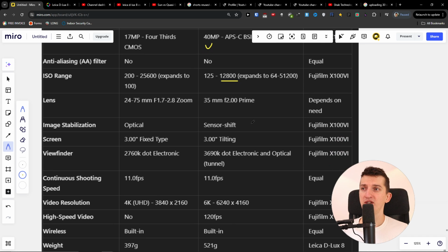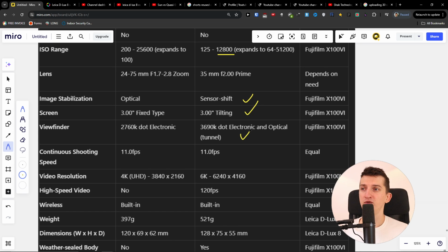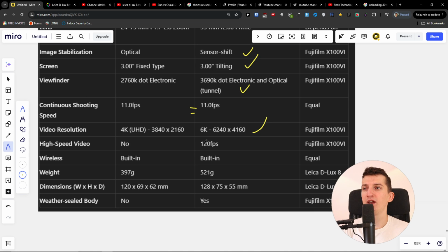So the image stabilization, you can have sensor shift, so that's Fujifilm. Screen is also better for Fujifilm. Viewfinder better for Fujifilm. Then continuous shooting speed is same on both. Video resolution is better for Fujifilm. You have 4K comparing to 6K. High speed video you can have with Fujifilm. They're both wireless, and weight is better for Leica, and you can have better sealed body for Fujifilm.